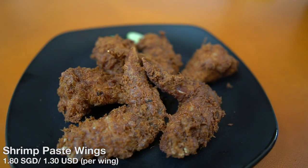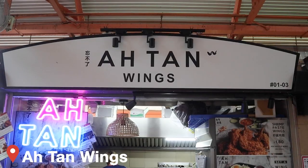Next dish, we've got some fried chicken wings. These are shrimp paste wings from Artan Wings. I actually don't mind shrimp paste myself, so this should be interesting. First time having shrimp paste chicken wings.